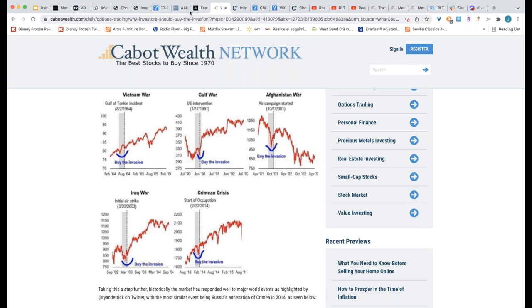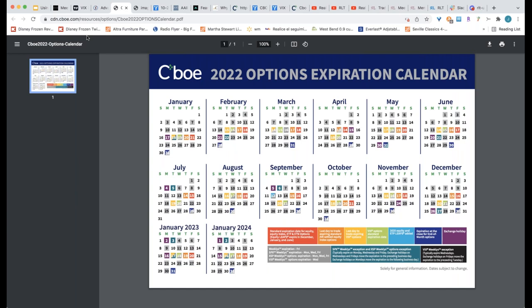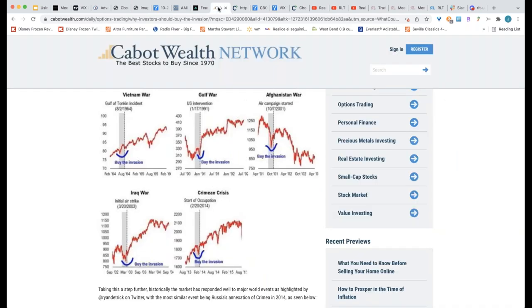In fact, it would be great if everybody went ahead to Google after this presentation, typed in CBOE options expiration calendar, and had this free calendar handy so that you can see when there are these periods of volatility, these options expiration periods that occur every single month. It's important to be aware of when these times are going on because there are flows that change within the market. And it's also important to be aware of some elements of the geopolitical circumstance.